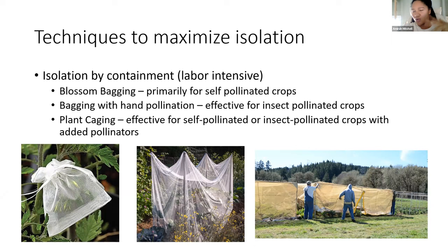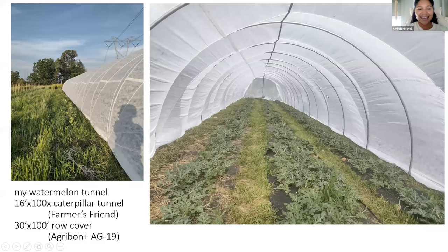And so I was excited about the separate piece of land. And then I went to break ground and later realized it was in a wetland zone. Too late. Did not do my homework on that site. And so we couldn't break ground there. All these plants were really ready to plant in a couple of weeks. They had already been seeded and they had to go in the ground. So what I did is I took a caterpillar tunnel and I covered it in row cover.